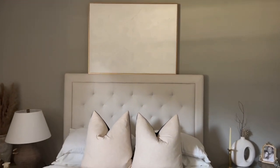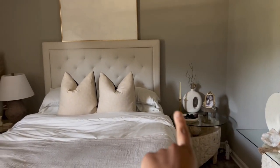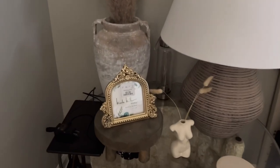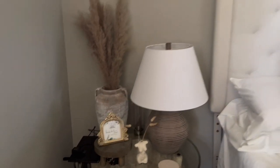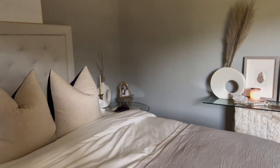It really adds this contrast, this texture. Everything that I love is right here. This is from Homegoods, and it was pretty affordable. Kind of changed the nightstands a little bit. That's my boyfriend's side. This is my side, and I'm still missing a picture. I don't know if I showed you guys, I got this picture frame from Homegoods, and it's the same one my boyfriend has on his side of the bed, and it's cute.